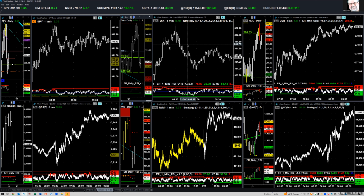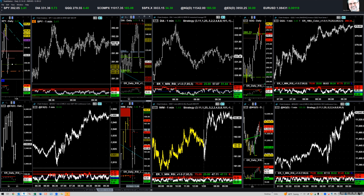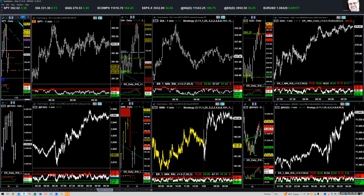DIA, daily, and 1 minute. QQQ had a bearish sell signal 2 days ago. Official ER automated trading system, new short sell signal. And to the right of the daily, the 1 minute. Down below the NASDAQ futures, same scenario, and the Russell 2000 down in the middle also had a major bearish ER sell signal 2 days ago. And then to the left, we got the E-mini on the daily data on the left and the 1 minute just next to it.